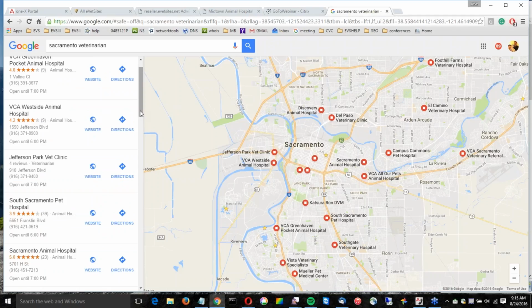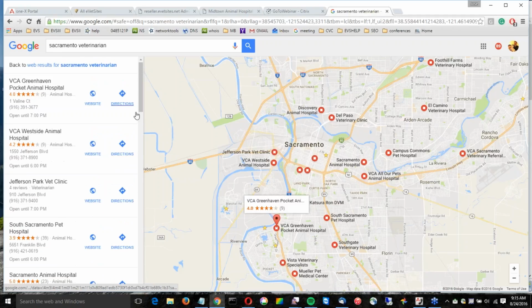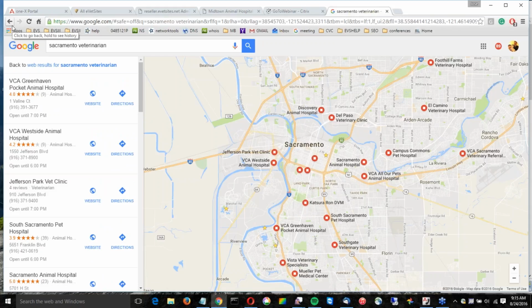So, all I'll say is, for the map results, and I'll try to get more into this in a little bit, make sure that you have a Google presence. If you can, encourage folks to leave you feedback, and that'll help out.